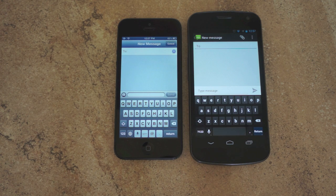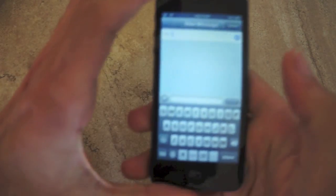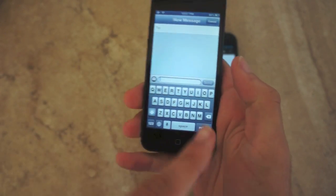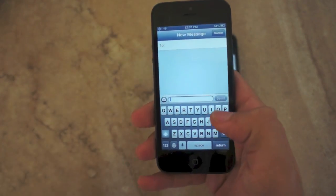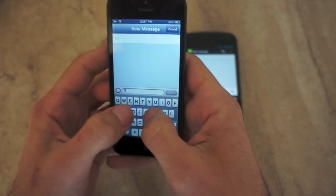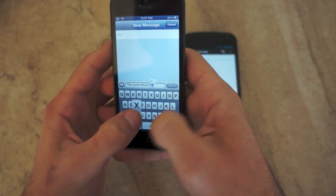So now we're going to compare the keyboard. This is the iOS keyboard, and the Nexus is running the Jelly Bean keyboard. First, we're going to type on the iPhone keyboard. So here we have. Not much has changed. It's the same width as far as the screen. So it's not wider than the 4S. It's just longer. So the quick brown box.